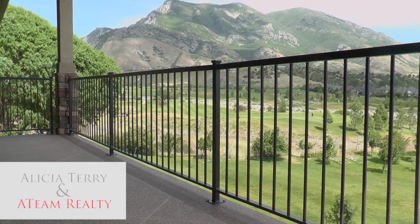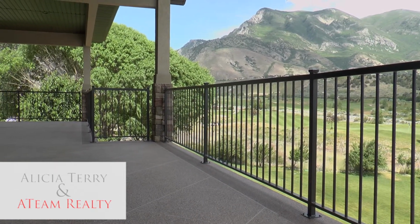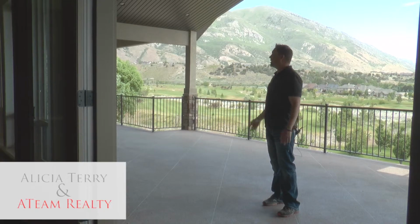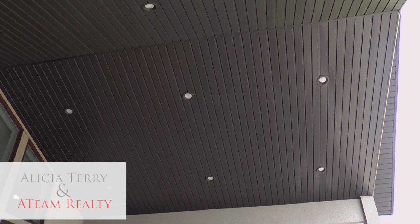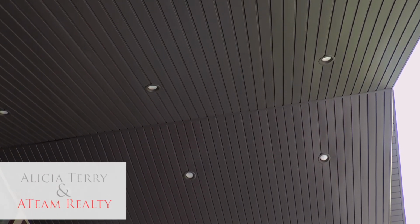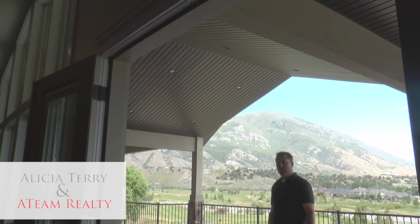You see the rail behind me. This is a very standard rail. We like to do the metal railings whenever we can. They're sturdy, and they look really good. The ceiling is a covered deck, and what we do a lot of times on these is we just do some aluminum soffit, and it works out really well. We did the can lights in here to give them a lot of lighting out here, and it works out well.